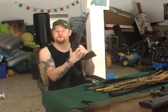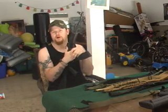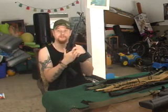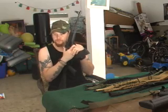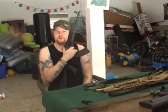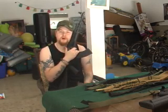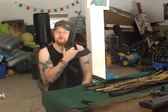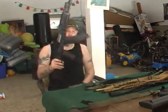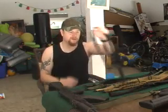Now, a brief history of me and the sling is I pretty much use them all. 3-point slings, 2-point slings, single-point slings. So I narrowed down what I prefer as far as a sling system with my firearms, my primary firearm. Kind of get into that a little bit here.